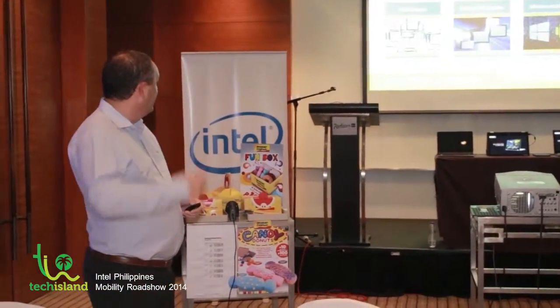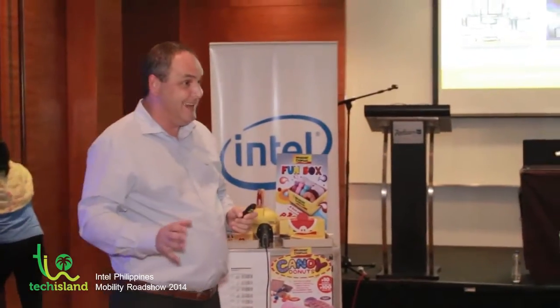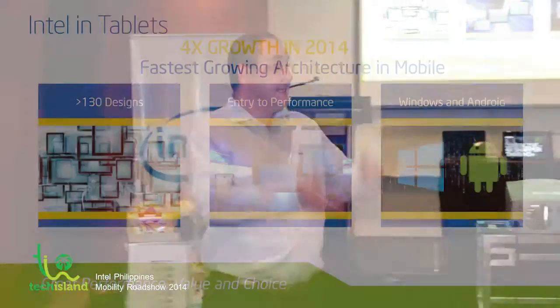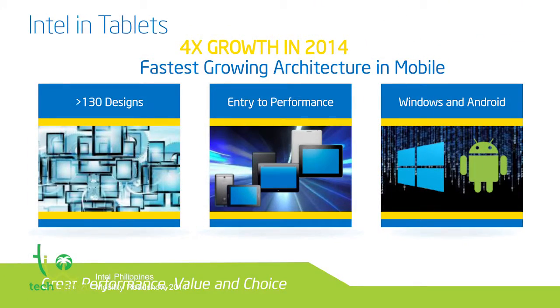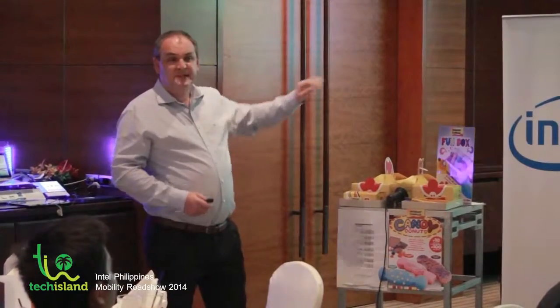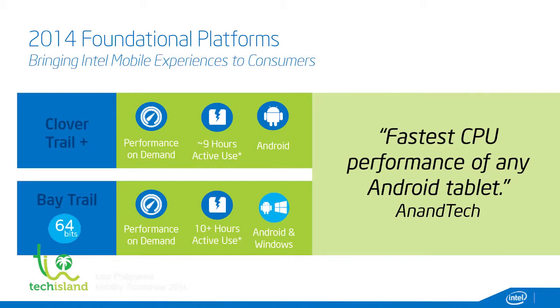So let's look at the tablets that we have today. First of all, we have over 130 different designs worldwide. They were also showcased at the Computex, and it's growing. Again, because you've got 7, 8, 9, 10 inch sizes. You've got Android, you've got Windows, you've got some maybe dual OS, etc. There's a lot. So from a CPU perspective, and this is really the code names on the left in the blue, we have Clover Trail Plus, and we have Bay Trail.